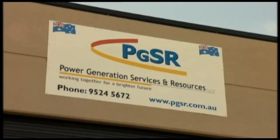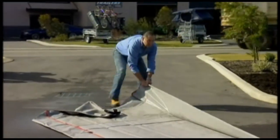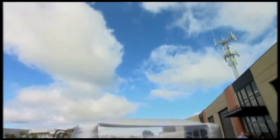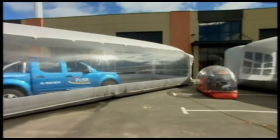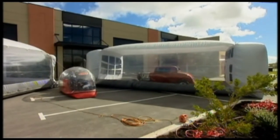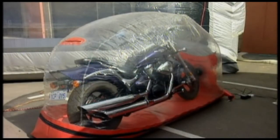Power generation services and resources in Port Kennedy, Western Australia, have recently co-developed an imported product from the UK, the PGSR Carcoon Workstation. Originally designed to repair and store motor vehicles, the PGSR Carcoon Workstation provides a clean and safe working environment for all sorts of different tasks, from industry level right through to everyday jobs for tradesmen and even weekend DIY fanatics.